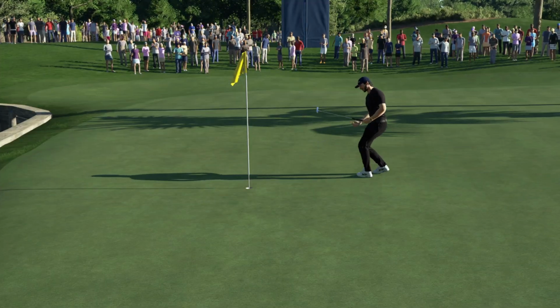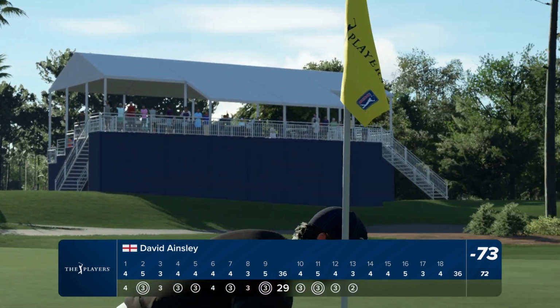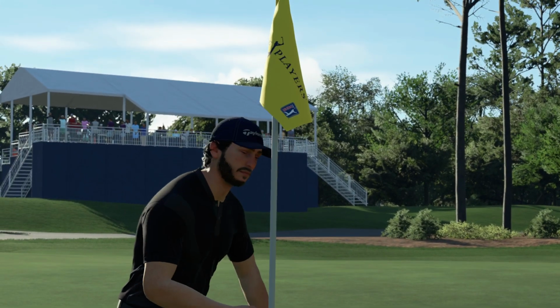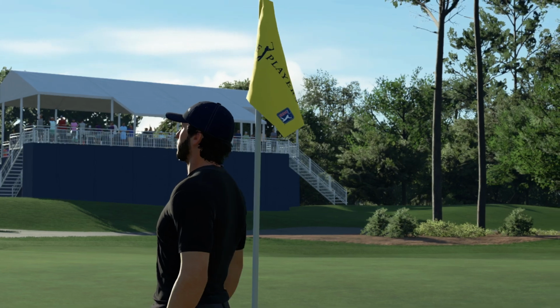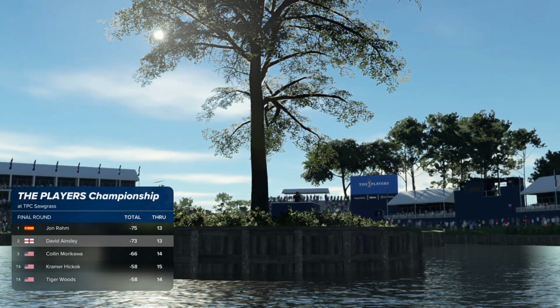Mark it down. That's 6 birdies today. Kinda like it. 2 in a row. Is currently just in second place.